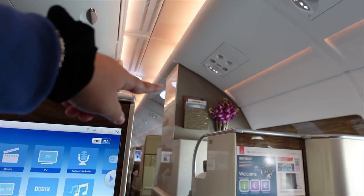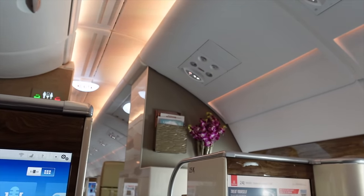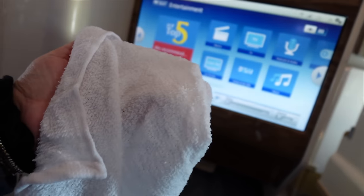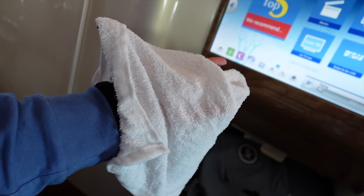Also, I do enjoy the added bonus of just some lovely, lovely purple flowers there, just to make this cabin look nicer. We've just been given the lovely warm towels as well, which is a towel service. It just makes you feel relaxed and nice.